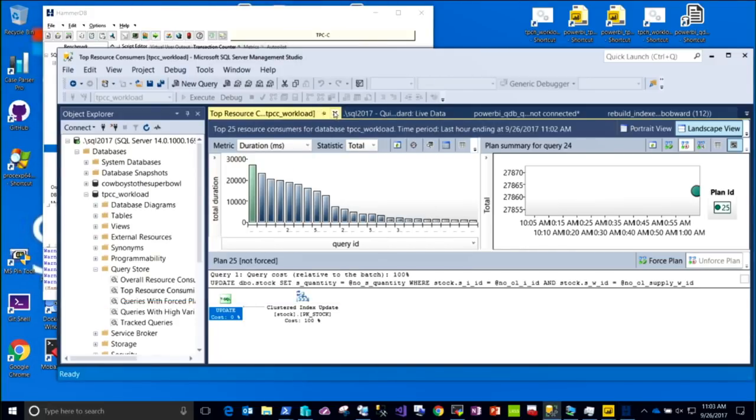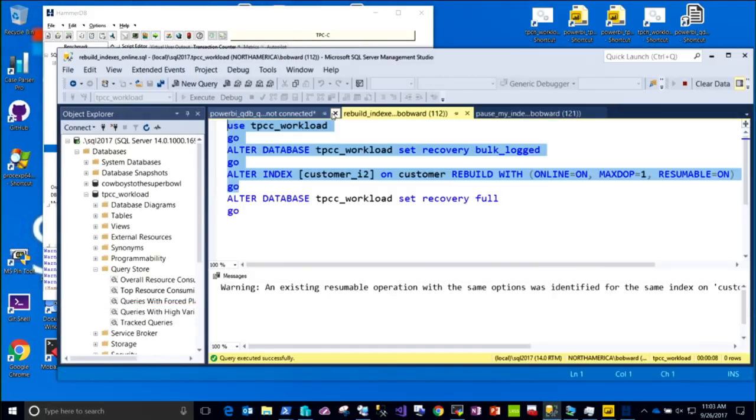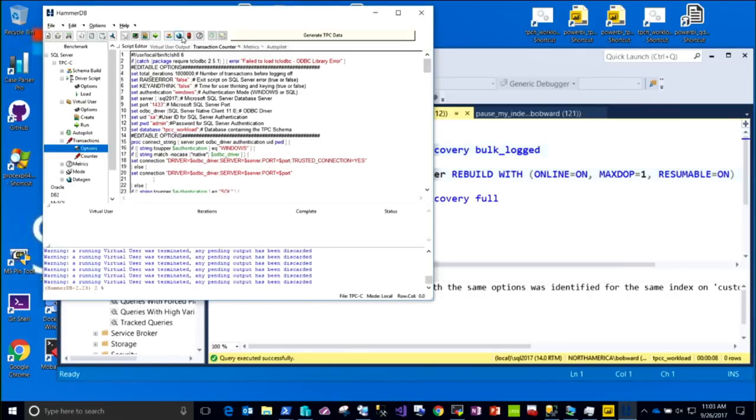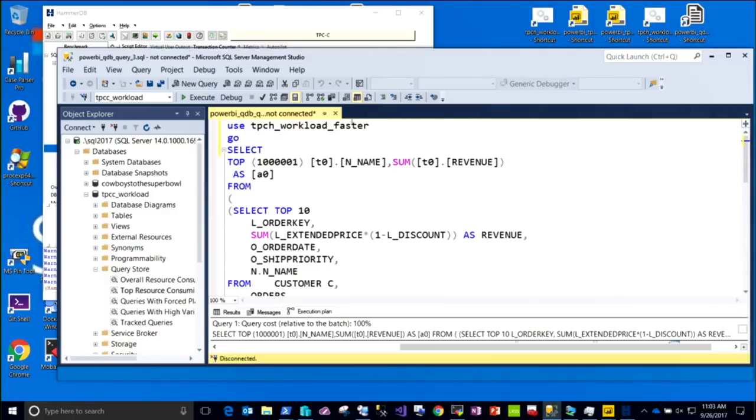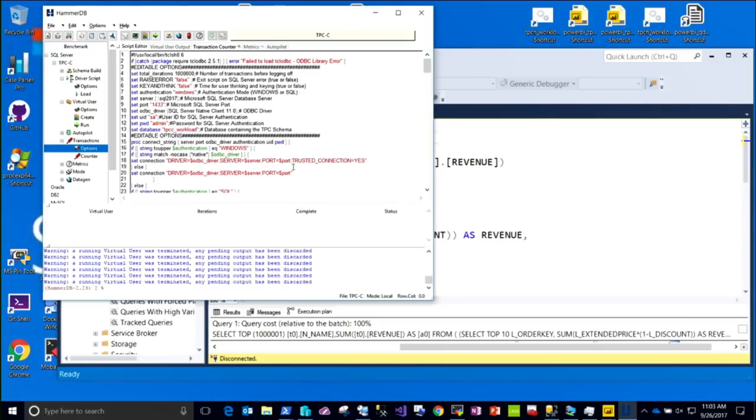Okay, let's stop all this. By the way, if you're in the front, you maybe can hear the smoke coming off the laptop. The fans are kicking in a little bit. All right, pretty cool stuff. Let's go back to the deck.